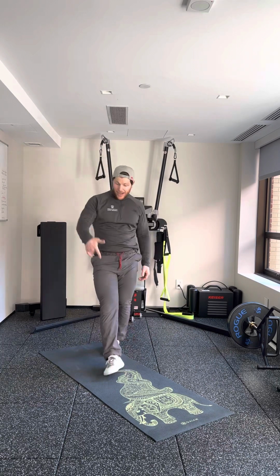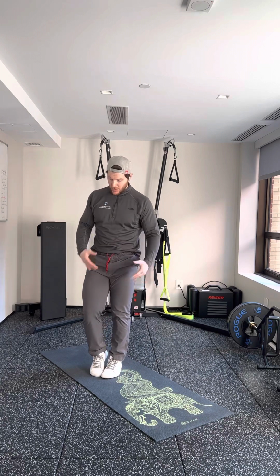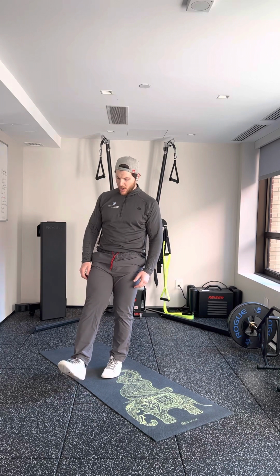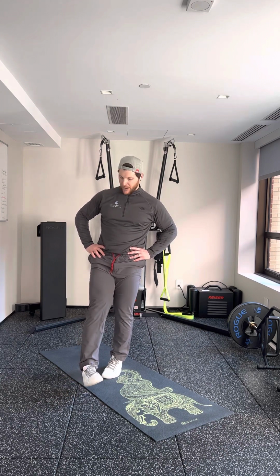Excellent. The ankles, circles, okay? We could do them seated. We've done those in other videos. We can do them standing, foot off the ground. Big, slow circle. It's a common one I see people get fast with. Stay slow. Find the end point.